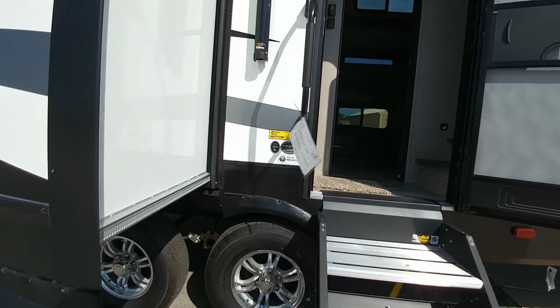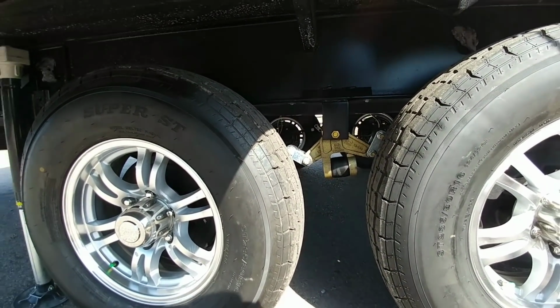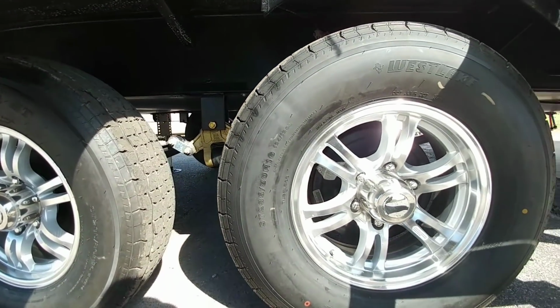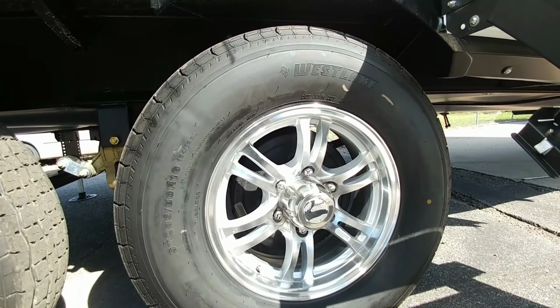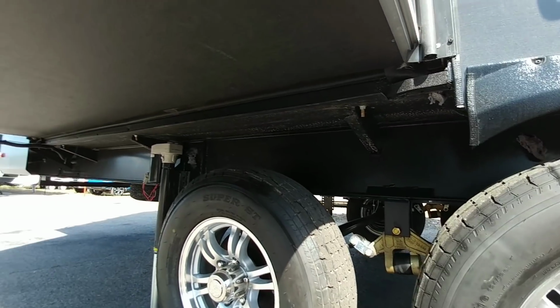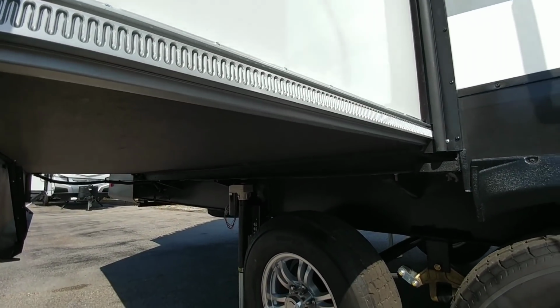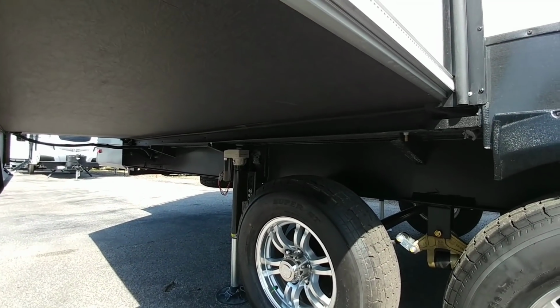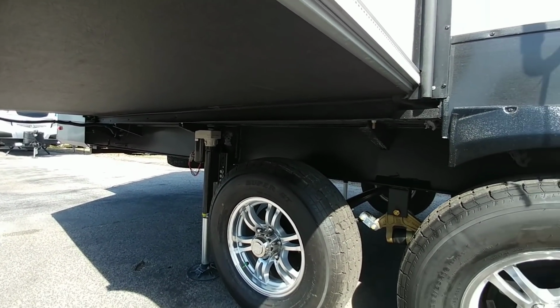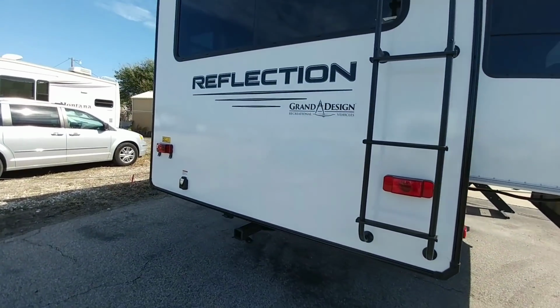Moving back a little bit, you'll see that this rides on the Dexter Easy Flex suspension equalizer. It's also kind of interesting because that equalizer is found on more entry-level fifth wheels as well as higher-end fifth wheels. Has the Westlake tires on it. These are E-rated tires. It also has the Schwintek slide system on this slide, and I think all the slides on this specific fifth wheel share the Schwintek slide. Rides on a 10-inch I-beam frame.